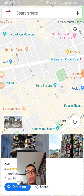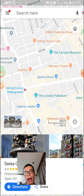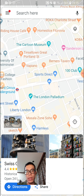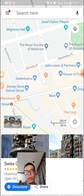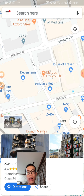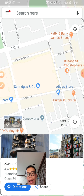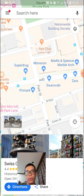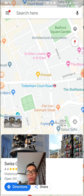And then if you keep walking north, you will come across Tottenham Court Road. This road is called Oxford Street. Along Oxford Street, there are a lot of shops selling clothes, such as H&M, Zara, Uniqlo. And on the other side of the street are some of the famous department stores like John Lewis, House of Fraser, Debenhams, and Selfridges. There are two Primarks if you want to go for cheap clothing. One is close to Marble Arch on the west side, and the other is back around Tottenham Court Road station here.